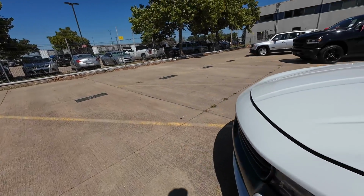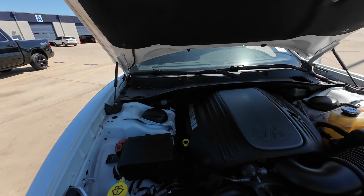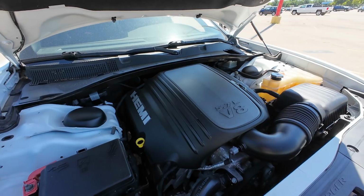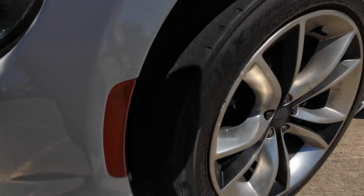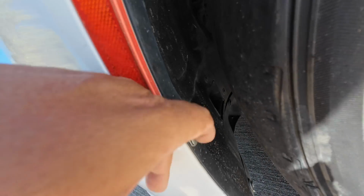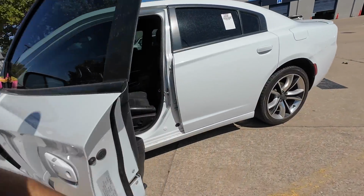The front end has been in an accident and repainted, and it was not repainted well. No cold air intake though. How about that? It's very low on coolant, a tad concerning as well. But you can see down here, there's paint, there's overspray all over. So something got painted at some point for some reason.